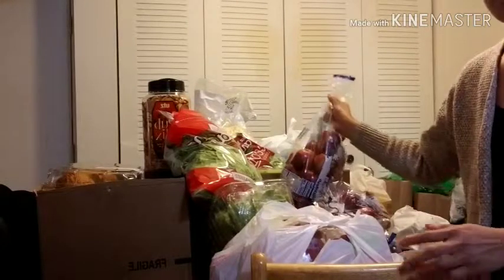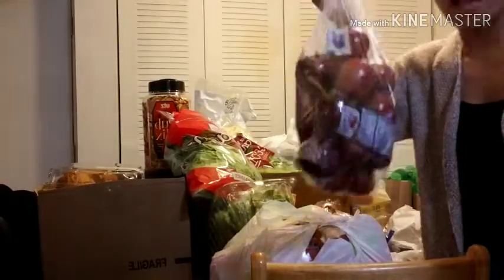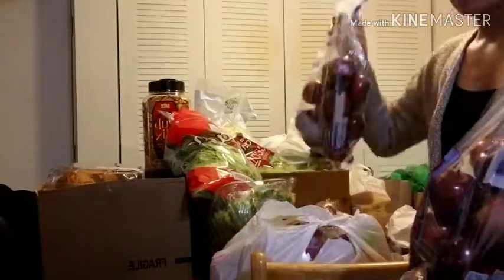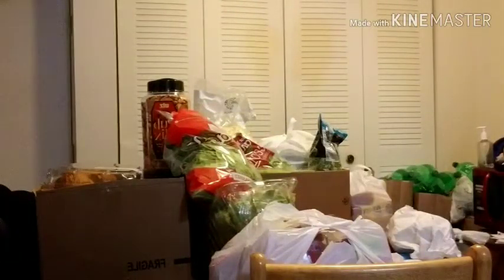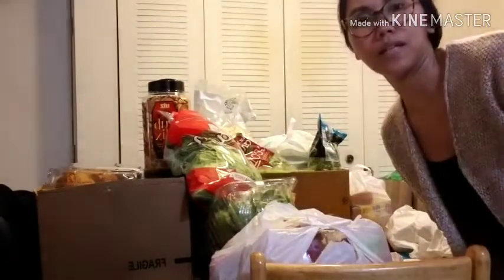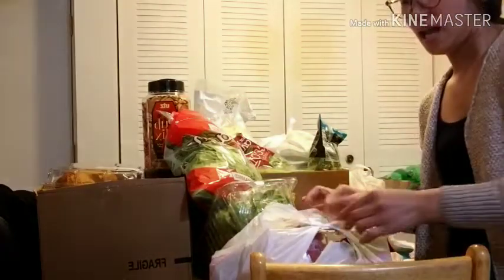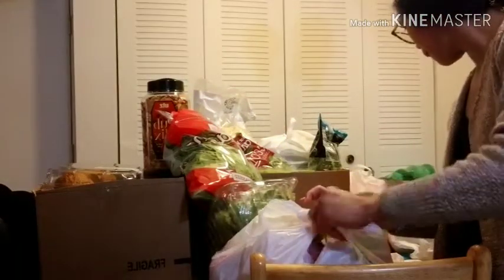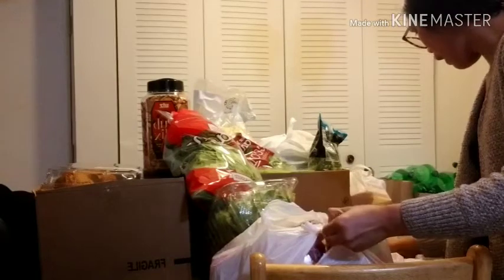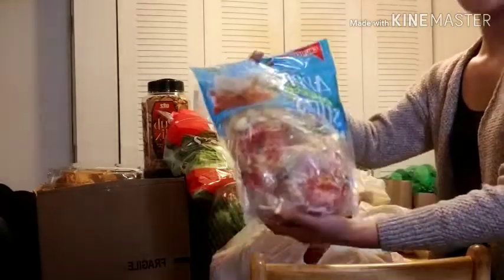We have fruits here. Apples. 2, 3, and 4 bags of apples, guys. So we're gonna put 2 of them in the fridge because we don't have a lot of space in the fridge. And then we have apple organic slices, guys.